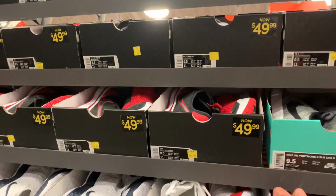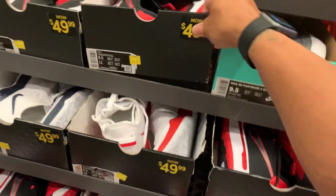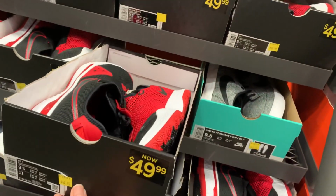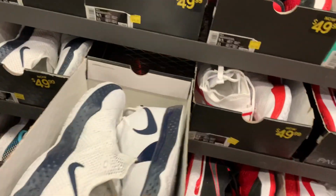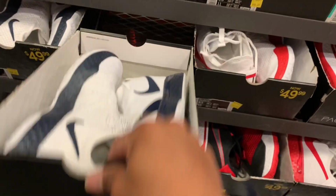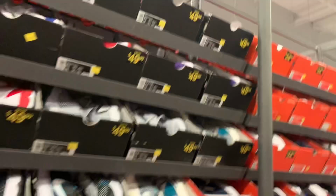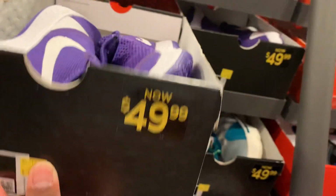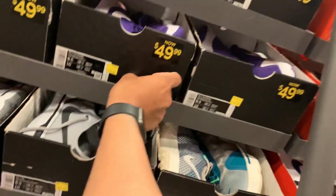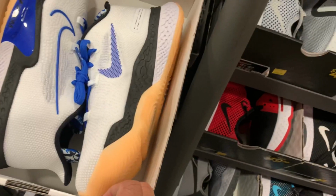Got a lot of PG4s, $49. That was white and red. They got also some Bred, $49.99. More PG4 navy, $49.99. More PG4 TV promo, purple, $49.99. How about this one? There is the Nike, $79.